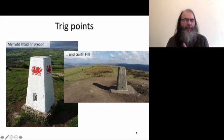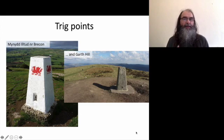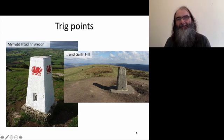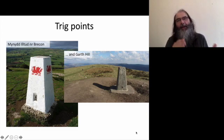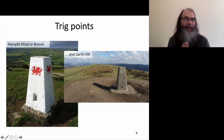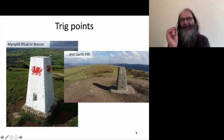And if you've ever climbed to the top of a high hill or a mountain, you might see a trig point. It's one of these little concrete posts. And here are two trig points. One I've never been to, but looks really nice. It's this picture with the red dragon on, and that's a mountain top near Brecon. And the other I've put there is Garth Hill, which is just to the northwest of Cardiff. And the reason I put it there is it's just a mountain. There's this little heap on top that pushes it over 1,000 feet.